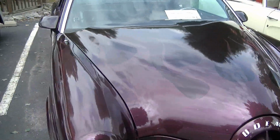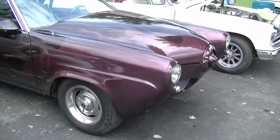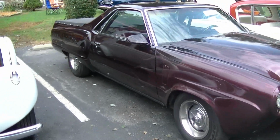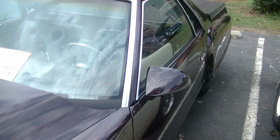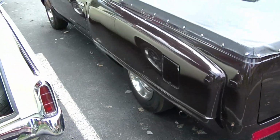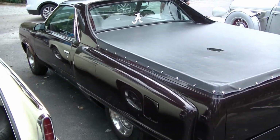Here's a Studamino, also owned by Jack and Linda White. This is an El Camino with a Studamino conversion, and Jack and Linda drive this all over the place. It's an 86 El Camino modified with a Studebaker kit. Let's get a shot of the back. You'll be able to see the fenders. They really put the miles on this car.